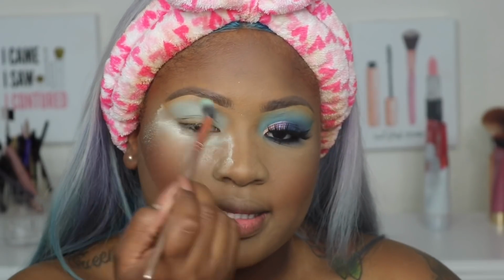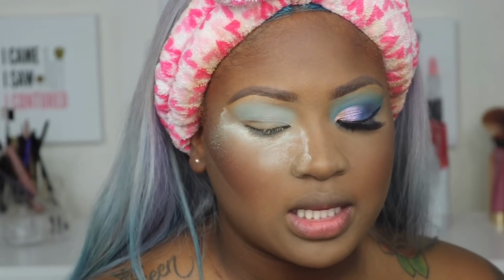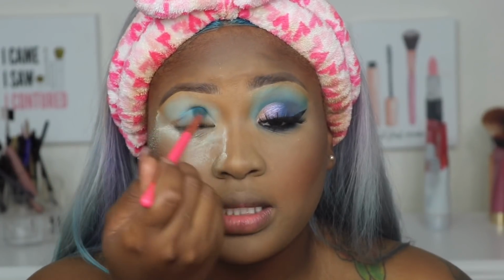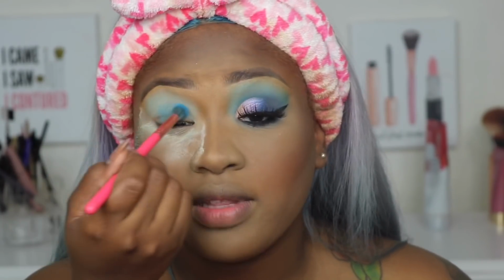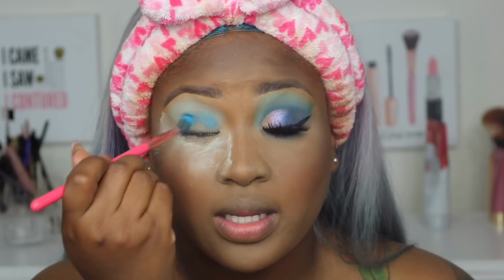This palette, I feel like this light shade has good payoff, but once I start blending the second shade in, which is what I'm gonna do now, at least on the other eye, it started to skip kinda and separate. I'm not really sure if that's because my eye's dumb. That's a total possibility because sometimes my eyes be doing their own thing and no one asking for it, but they just do it. But I don't know, I guess we'll see once I blend this out.